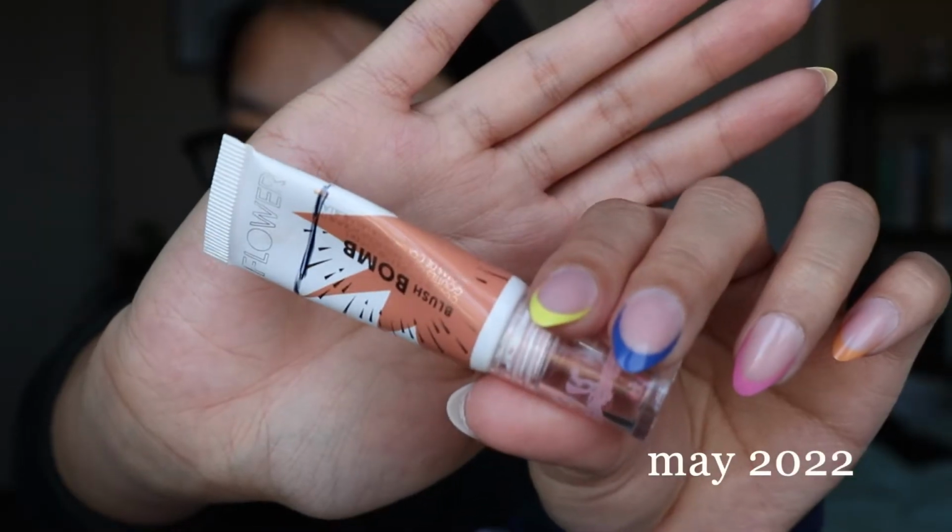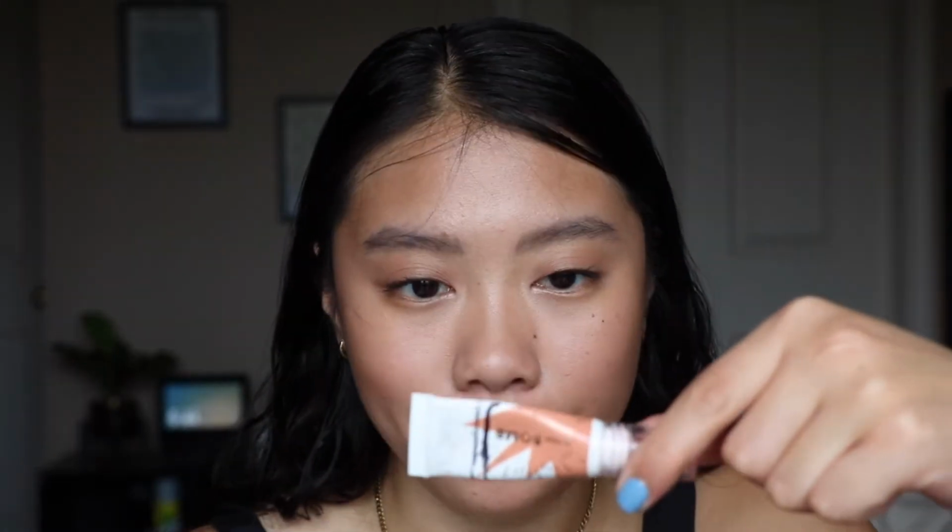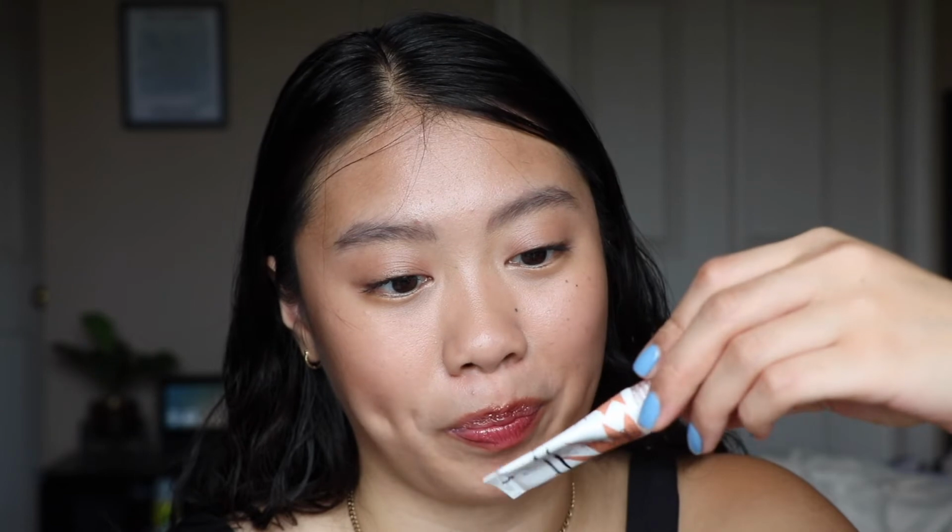So for the blush, this is the Flower Beauty Blush Balm in the shade Pinched. I've determined that I don't really like this blush. It's fine. It's a liquid blush, but the pigment is very, very sheer. You can almost not even see it. I have it on today, and that's the only blush I have on today, but it's so sheer that for me it's not even worth it.